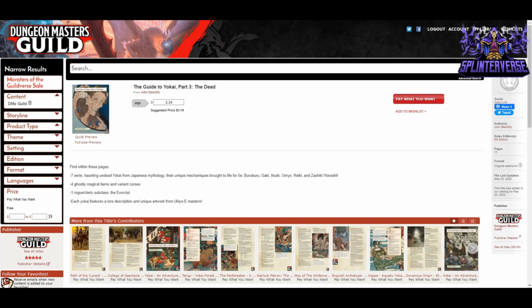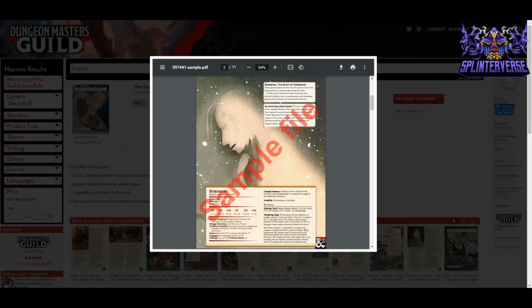And in this particular volume, they have 7 eerie, haunting undead yokai, as well as unique mechanics for 5th edition, including one called Buro, another called Gaki, Itsuki, Onryo, etc. And then there's 4 ghostly magical items with variant curses, and a rogue / cleric subclass called the Exorcist, and it has lots of unique artwork. So let's take a look inside.